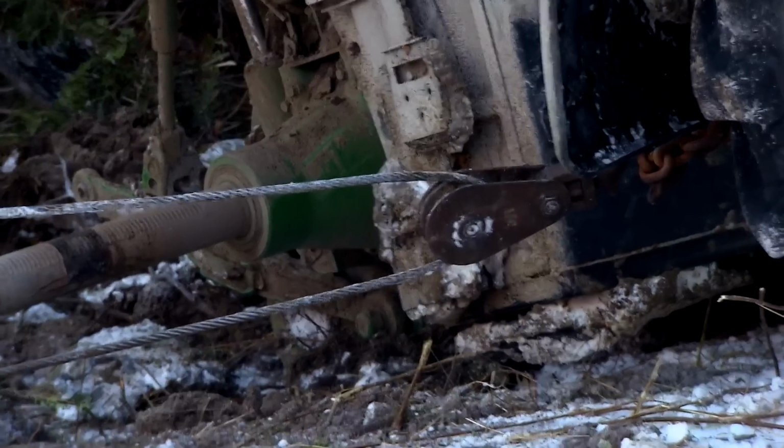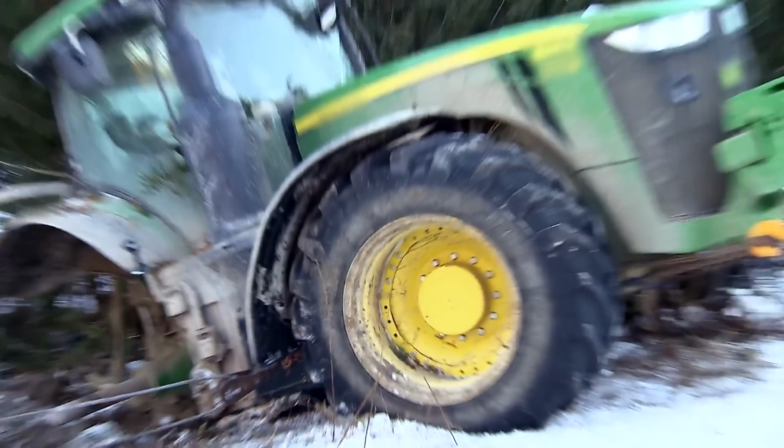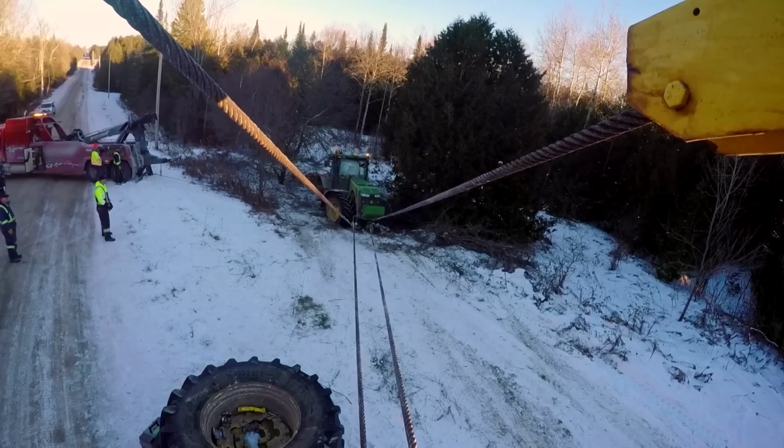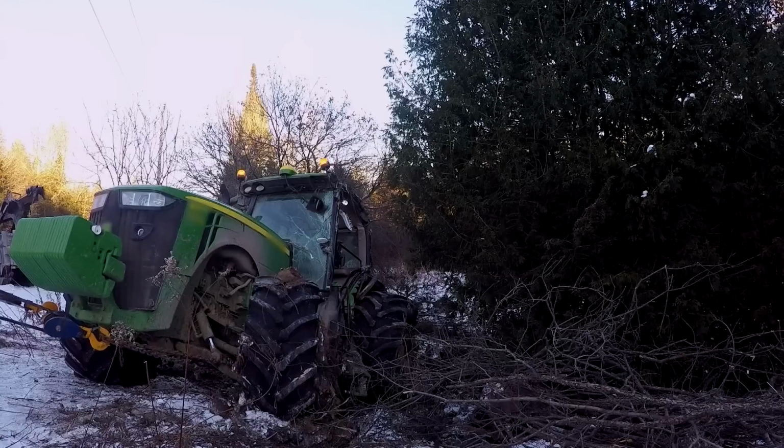It's digging into the ground at the back. We're dragging that axle through, which is just piling up our resistance. It's definitely not something to mess around with. Plowing pretty good on the one side, but nothing you can do about it. There's constantly the danger of something breaking, something going wrong. That's starting to get heavy.